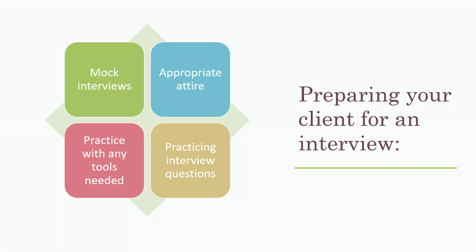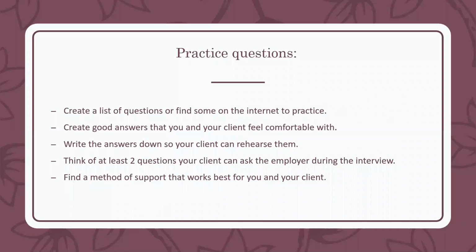So the next section is how you're going to prepare your client for the interview, such as mock interviews, appropriate attire, practicing any of the tools that you created, and practicing interview questions. So practice some questions, create a list of questions or find some on the internet. I've done both. And then just work on some really great concrete answers that you and your client both feel comfortable with, and keep practicing with those.